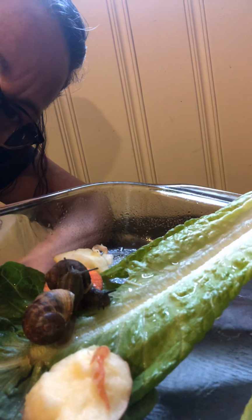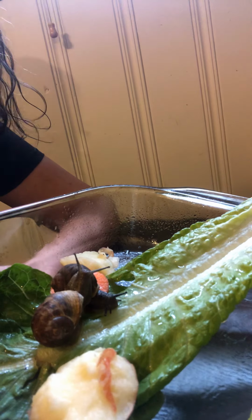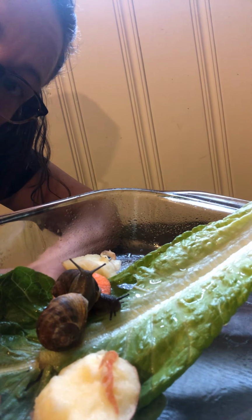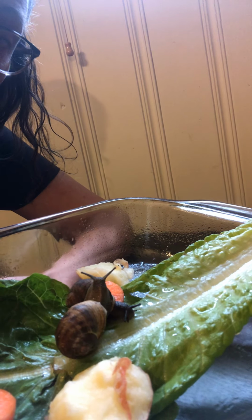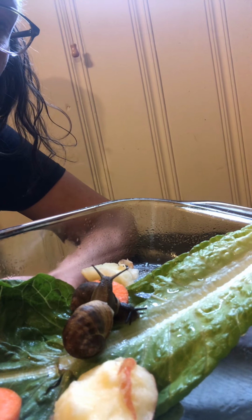But here we see them. And can you see their tentacles? Let's get a little closer here. There we go. There's two of them there. They're kind of slithering around. They're waking up right now because remember we learned that they're nocturnal. They prefer to come out at dark. But it's not nighttime right now, it's daytime, and they're still here.